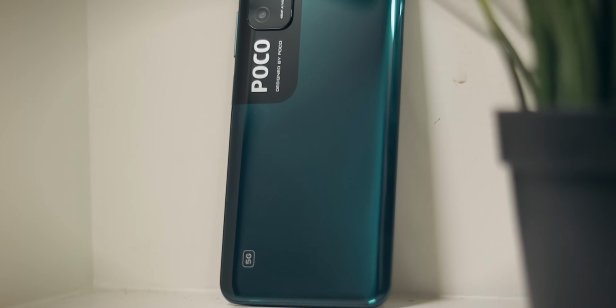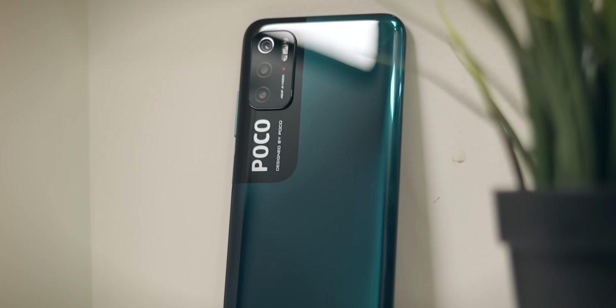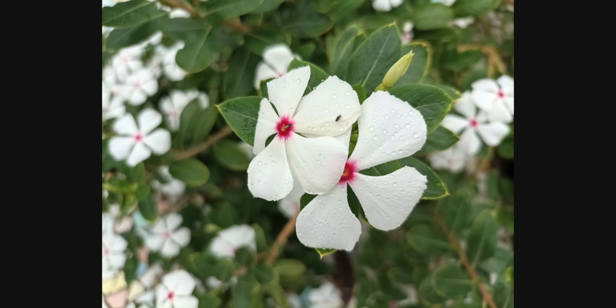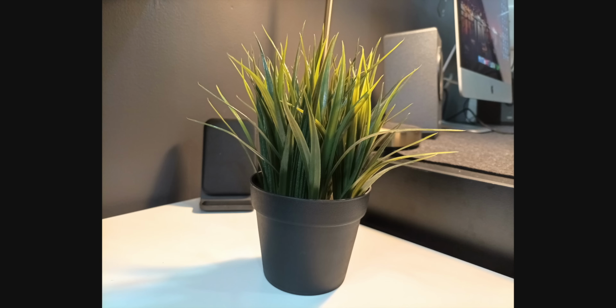Now it is time to talk about them cameras. So on the rear side, there is a triple camera setup, or should I say a single camera, because it's a 48 megapixel primary sensor, then a 2 megapixel macro camera and a 2 megapixel depth sensor. So I'm going to say it has a single 48 megapixel camera. Now here are some sample images from the Poco M3 Pro. As far as my initial impressions go, I'm going to say the cameras are okayish, not too good, not too bad either. But I'm going to reserve my final judgment till the full review, which will be coming very soon, by the way.